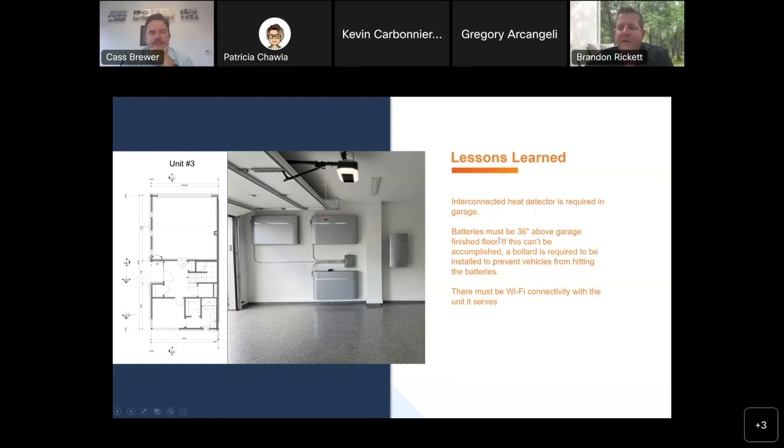Additionally, the batteries must be 36 inches above garage finished floor. So this lower level battery here, if we thought about it a little bit differently, we could have picked an alternate wall or maybe used it in a different form or fashion so that that lower battery would be more in compliance. So we had to add a bollard to prevent a car from hitting it during a garage. Another thing that kind of came up during our inspection discovery of what is required for these battery systems. So we put a bollard in, and we also put a heat detector in.